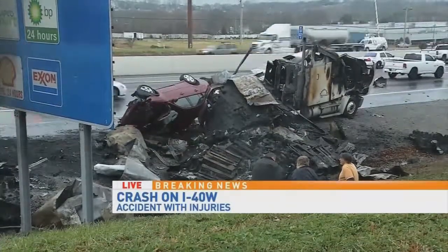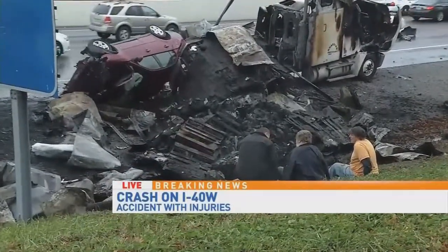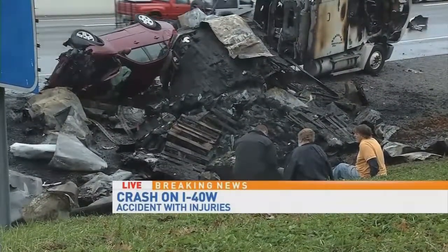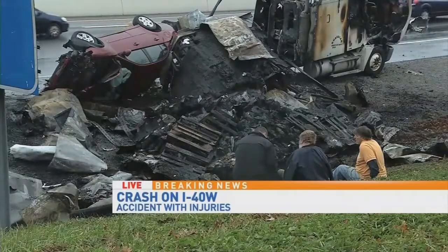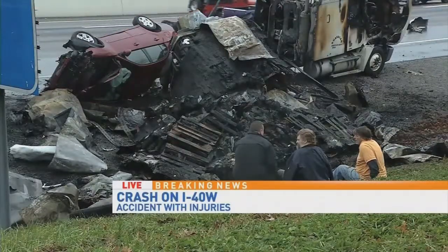It may remind you, back in May, a police officer on I-65 going north, right around Brentwood, was killed by a truck that came through, and they think that person was going too fast. So we don't know if the conditions were contributing to this, spinning out and going into that truck, which has been on fire. As you can see, it's basically been.